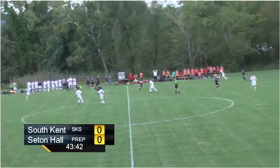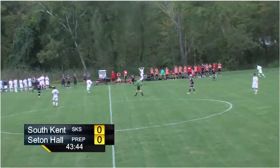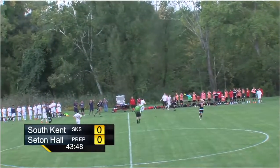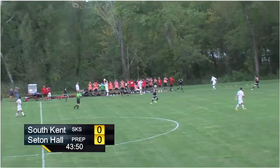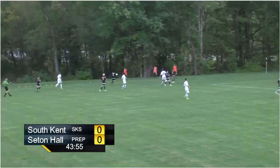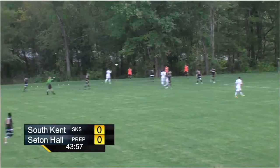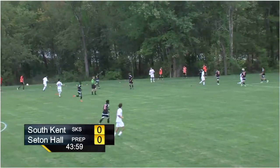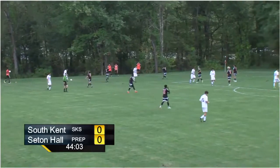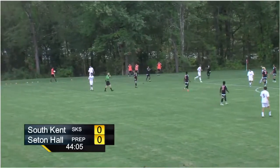Now Bulma, great back heel flip. Sock trying to hold it in. And does. Where's the right wing back? And Hassel can't keep it in. Seton Hall has done a very good job of keeping their shape today. Not allowing much for South Kent to get through.